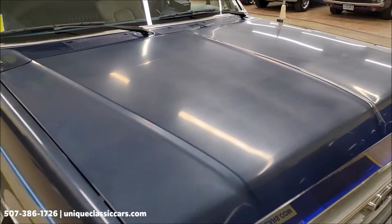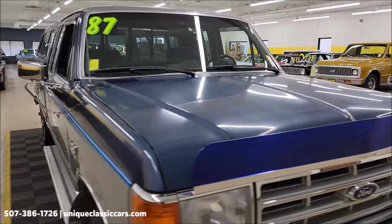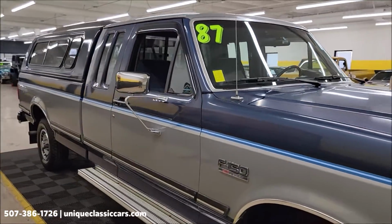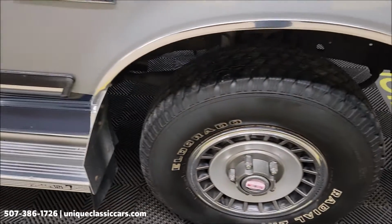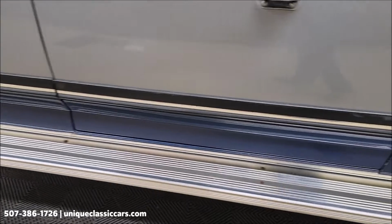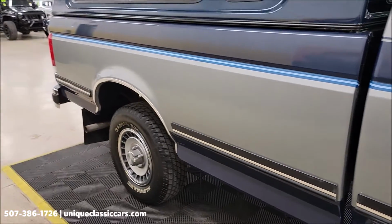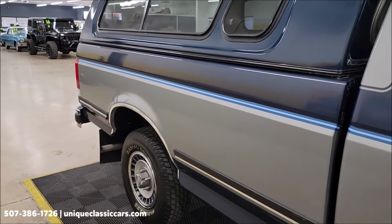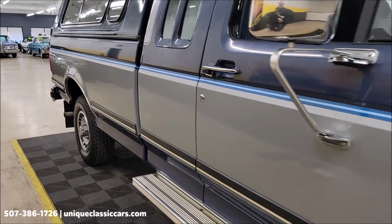Now, this appears to be original paint, so it does show its age a little bit. You can see it's a little bit hazy, but does not appear that it has been repainted. And I want to show you around the wheel wells, the lower rockers on this truck. It appears it's one that was used for camping, pulling a camper. And I'll show you what I'm getting at here in just a second when we get around to the rear of the truck. But you can see it's really free of any major nicks, dings, or scratches.